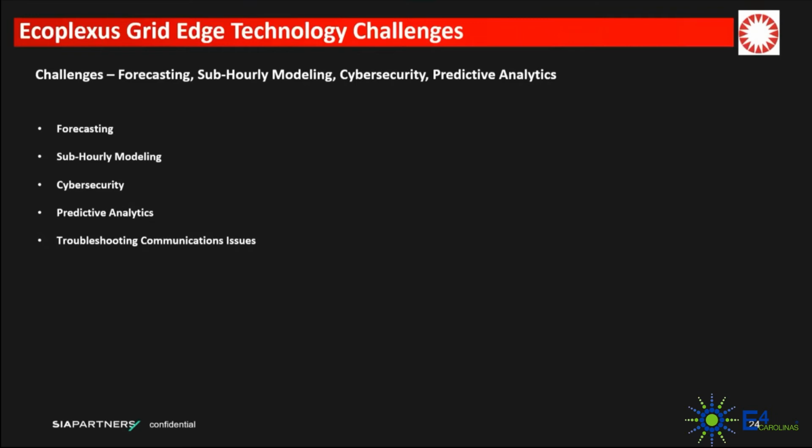But right now we're focusing on how to improve forecasting, sub-hourly modeling, cybersecurity, as I mentioned, and troubleshooting communications issues, which has been the bulk of the time. We spend a great number of hours troubleshooting communications issues. As we mentioned earlier, our network and communication devices make up the backbone of the system. So a lot of time is spent making sure that the network is operating in a healthy manner and that we are addressing those communications issues that allow us to operate the equipment remotely and ensure the performance of the plant. Next slide, please.